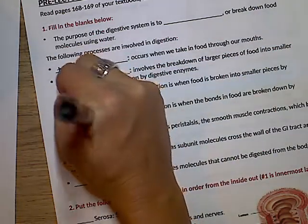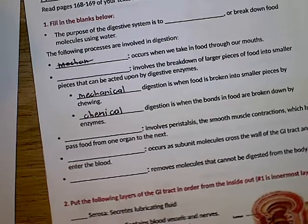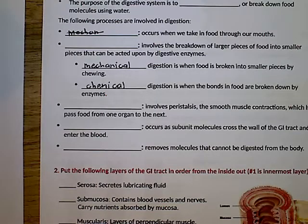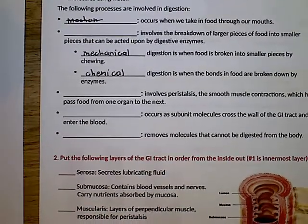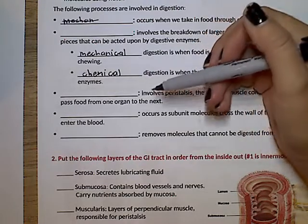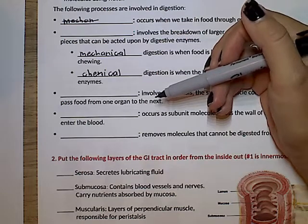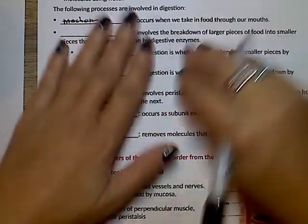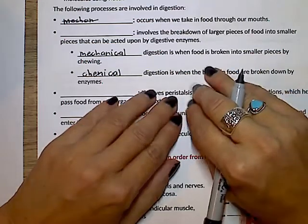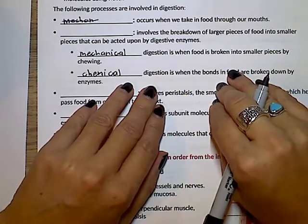Whereas chemical digestion is when bonds in food are broken into smaller pieces by enzymes. Before I move on, I want to emphasize that the purpose of digestion is to take those food particles and break them down into their monomers, because that's only when they can get absorbed into the bloodstream. So you're breaking down big proteins and big carbohydrates into their monomers so they can be absorbed into the blood.